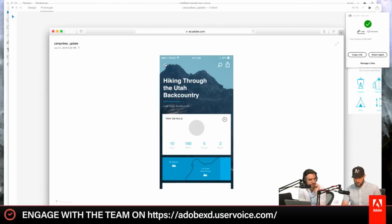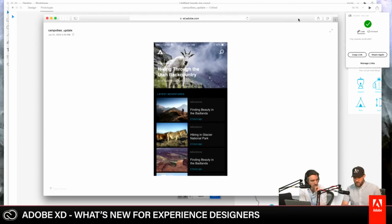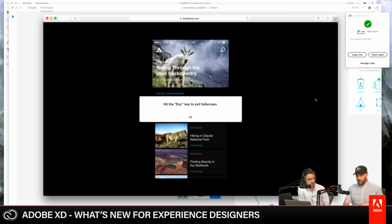And you have a full screen mode. Yes, now we also have full screen mode. Let's say you're doing something for web or designing for bigger sizes. You want to be able to just get rid of all the chrome that's around there.